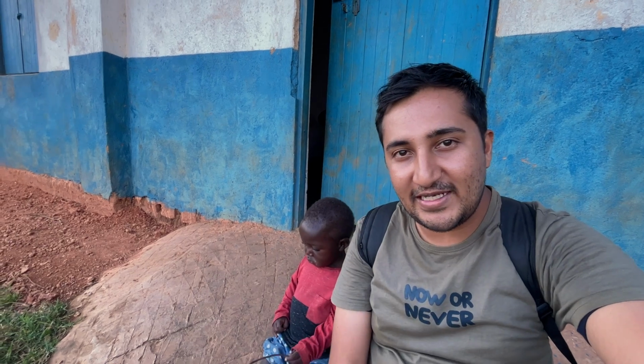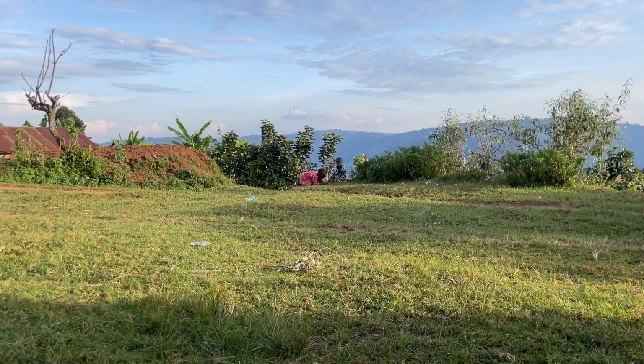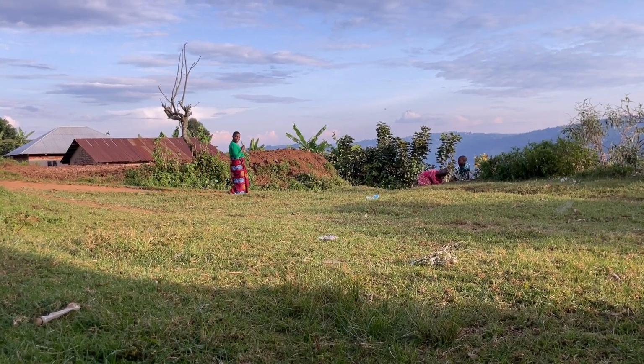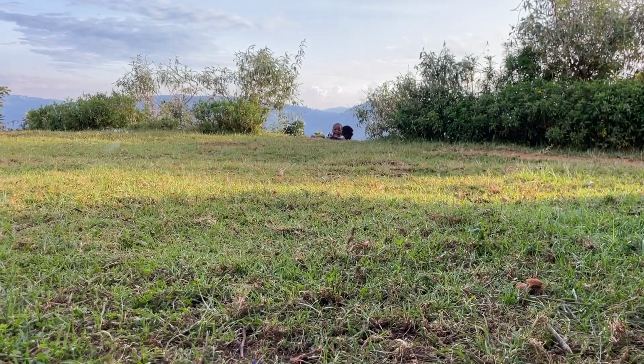The rest of them are getting ready. It's actually Sunday, so everybody in the village is in a very Sunday mood. People are just walking up and down, just saying hello. And Jason's just here sitting with me.